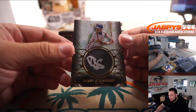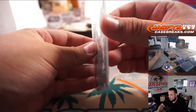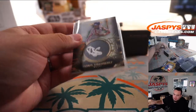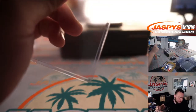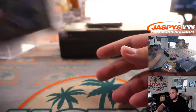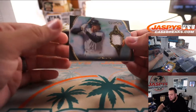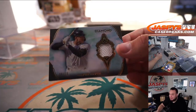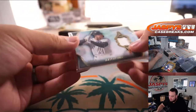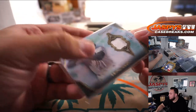Darryl Strawberry for the Mets, 2 out of 25. Mets, RMB. Two, that's going to PJ. And last but not least, little Aaron Judge, 8 out of 10 patch for the Yankees. Spot 8, that is also going to PJ.